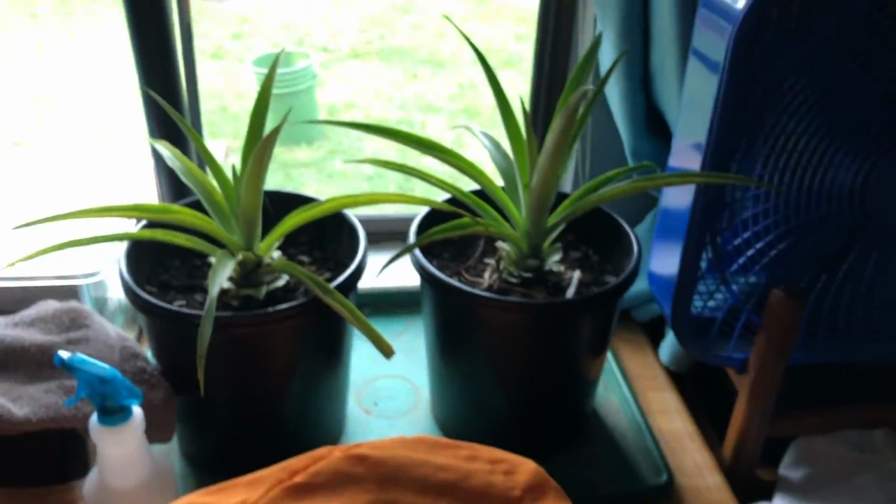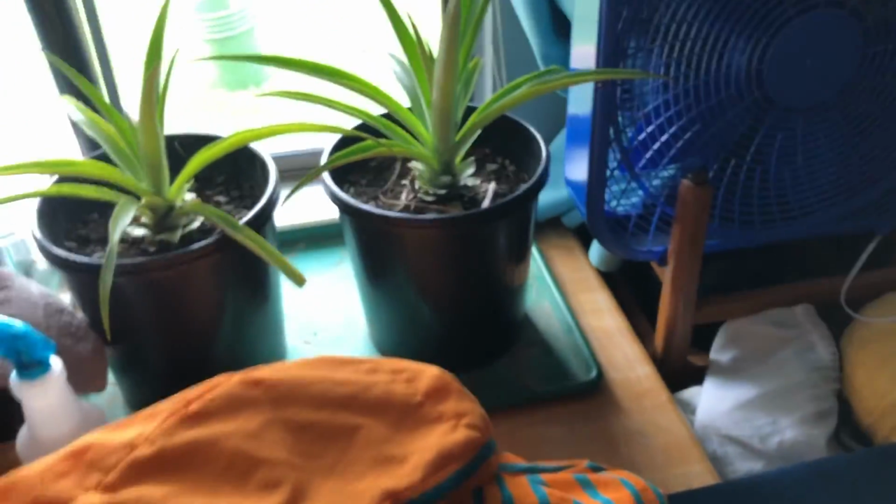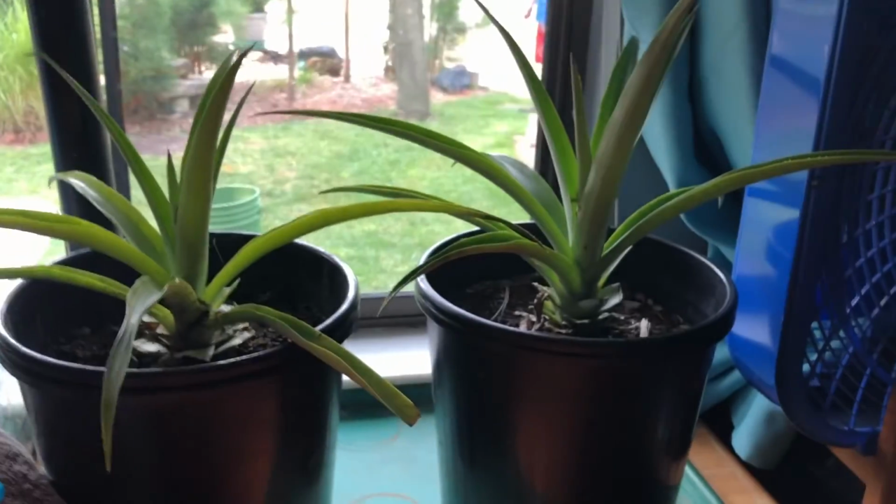So yeah, these two are still in here, and they're probably gonna be in here until probably mid next week. But yeah, there they are, and there's still nothing there on the coconut, and that thing's doing well as well. It's so humid in there, which is good. I think that thing will be fine. I think that thing will live.